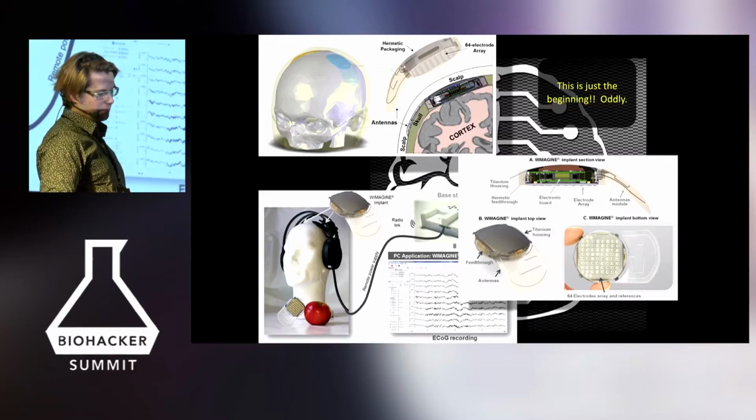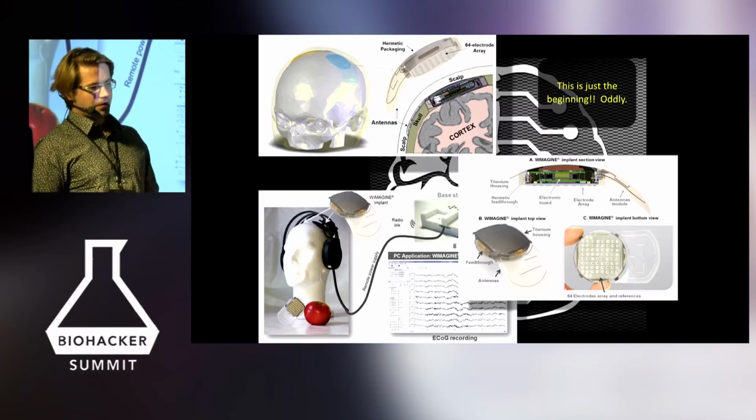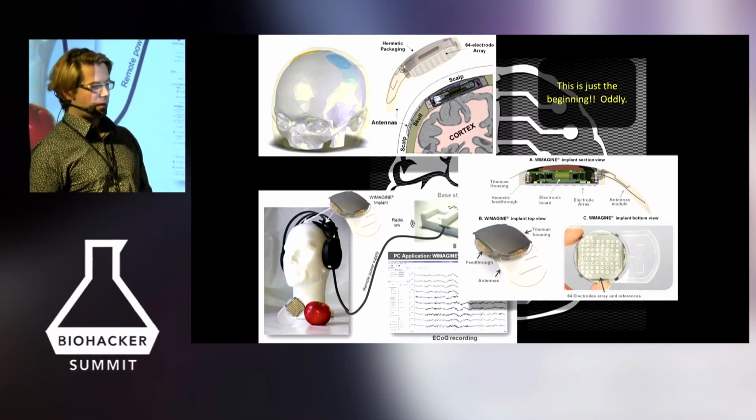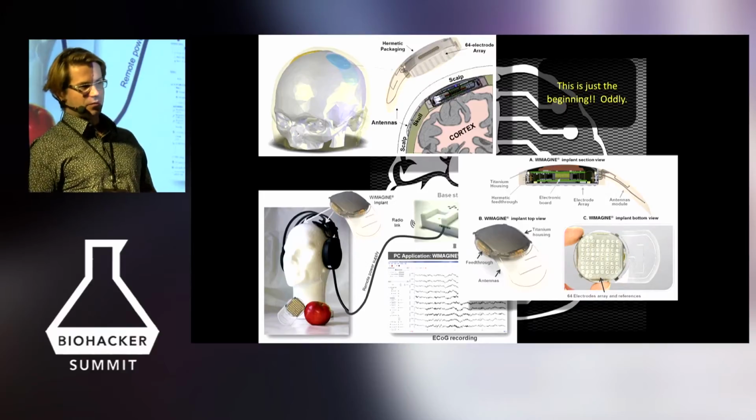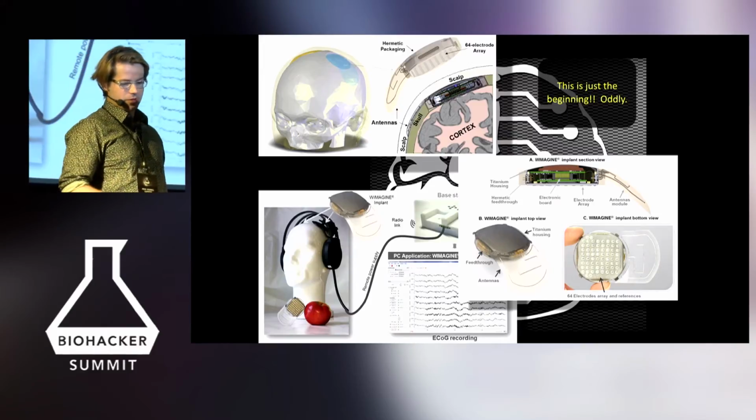And as I'll point out later, this is quite literally only the beginning. There are several projects being funded by the DARPA agency to bring this number up from 64 to 1 million, and stimulating 100,000 neurons within the next 3 to 4 years in humans.